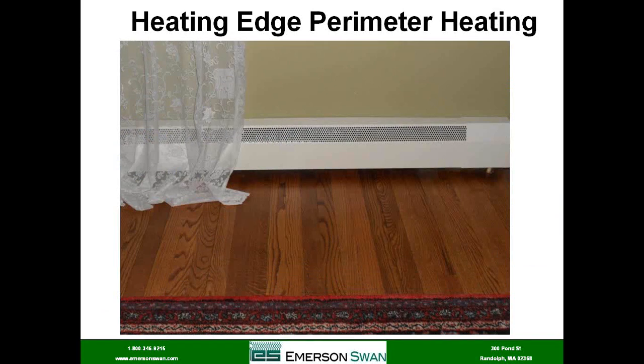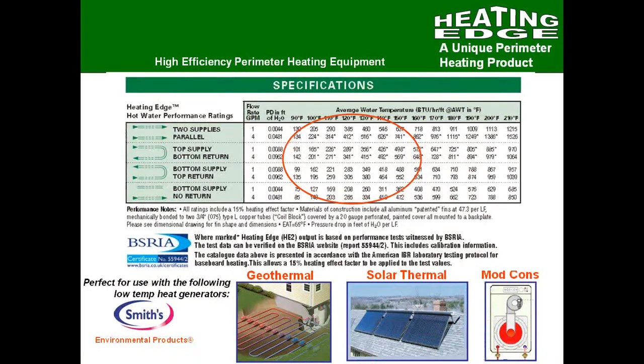It looks like baseboard. Here it is installed in a home, and it installs pretty much the same way any other baseboard installs. It was designed to give you more BTUs per foot at 180 degrees, and you can see that the best scenario is two supplies in parallel, and at 180 degrees over there in that 180 degree column, at 4 gallons a minute, you're putting out 1,115 BTUs, which is roughly twice what you get from standard baseboard.